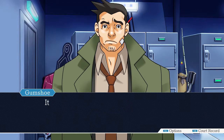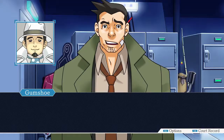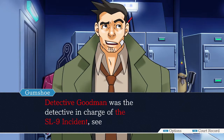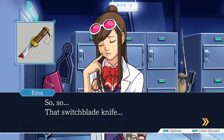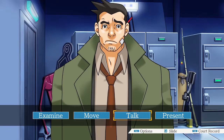Rumors? About forged evidence? It was supposed to be all cleaned up with the transfer the other day. It was the last job he ever did. Detective Goodman, that is. I was about to say, Edgeworth has been in court after that, but okay, Goodman. Huh? What do you mean? Detective Goodman was the detective in charge of the SL9 incident, see? So that switchblade knife. The victim took the knife out of the evidence locker himself? Yeah, that's kind of what I figured happened, or someone took it out of the victim's locker. That was the point I felt was here.